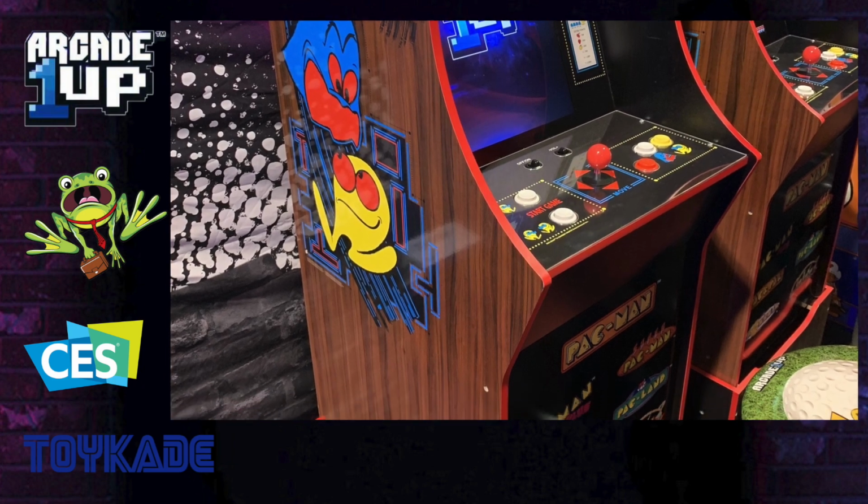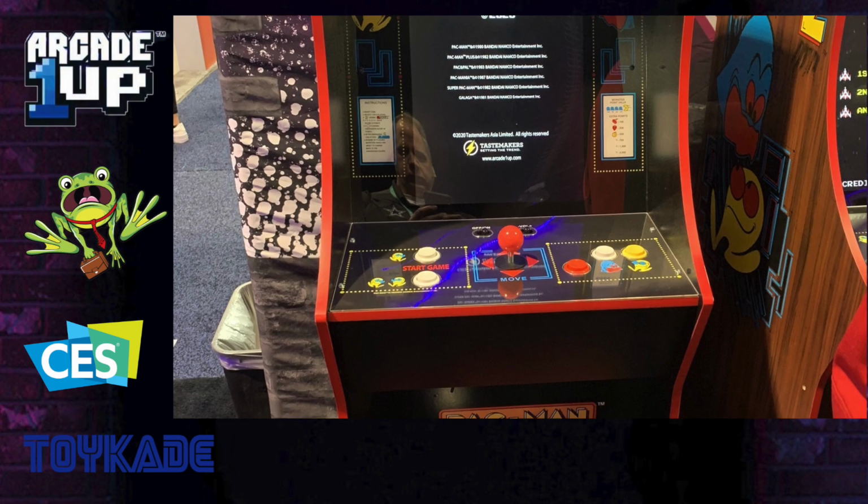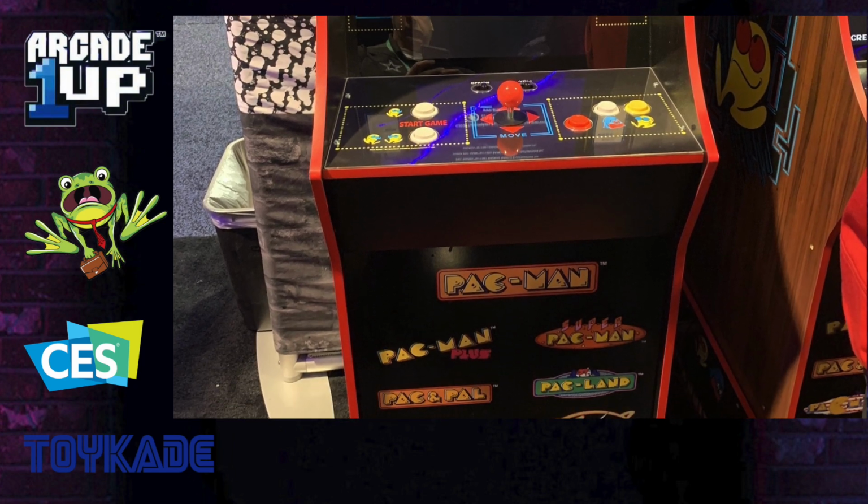Truth be told, I'm not a huge Pac-Man fan. I do have a Costco bundle that I have in my collection, but I have yet to open the box. So it's very unlikely I'll be purchasing this.